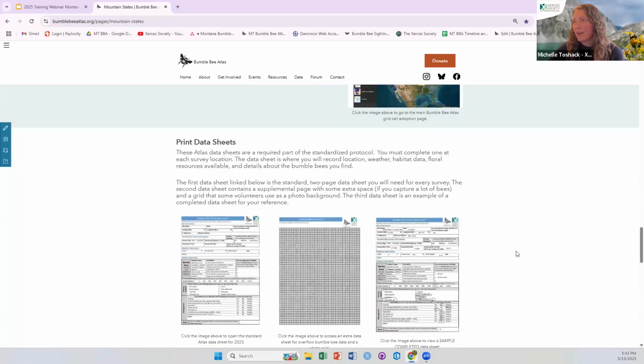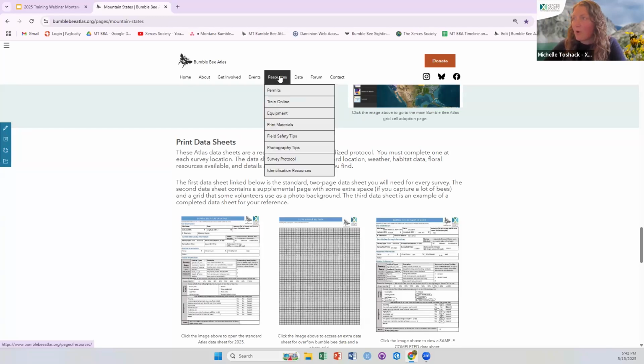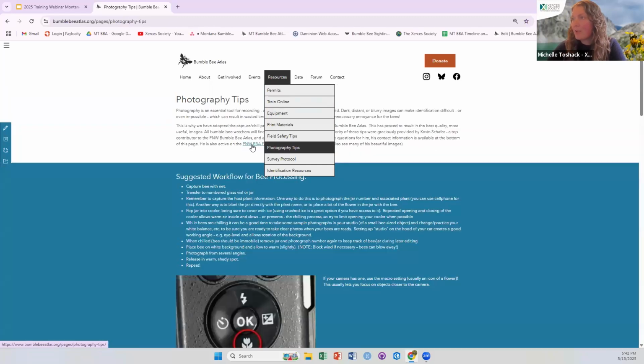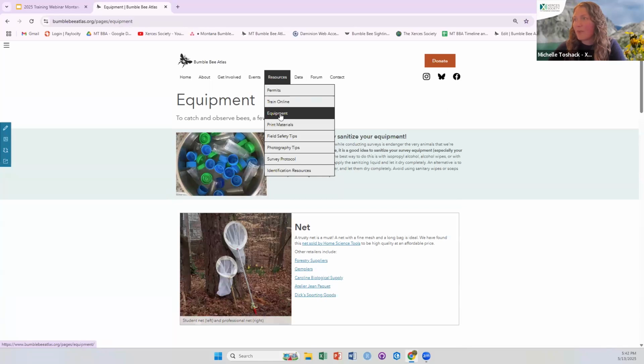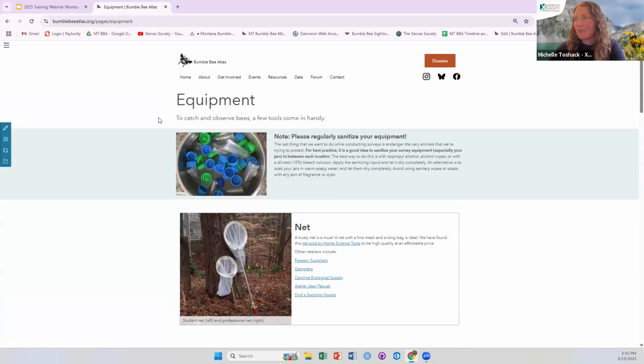data sheets, etc. Also, I want to point your attention to this top bar here because we have a lot of other information that you can find here. One really good place to go is resources. We have pages like photography tips. We have pages like equipment. There's just a lot of information that we provide here, so I encourage you to get familiar with this site.